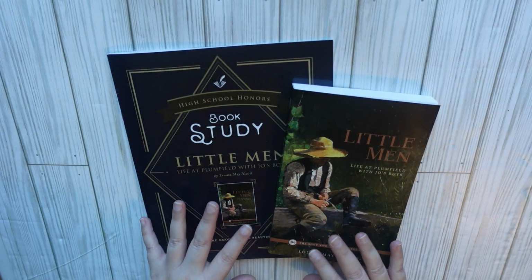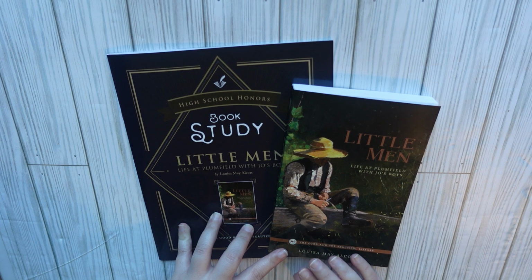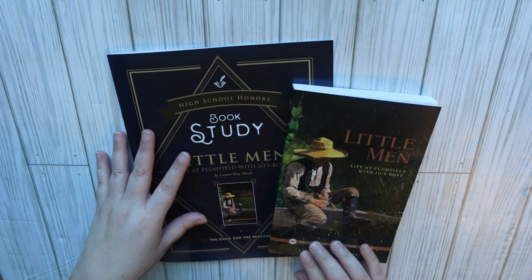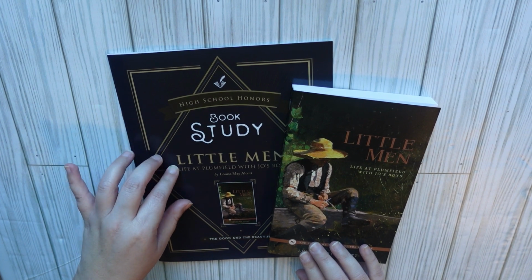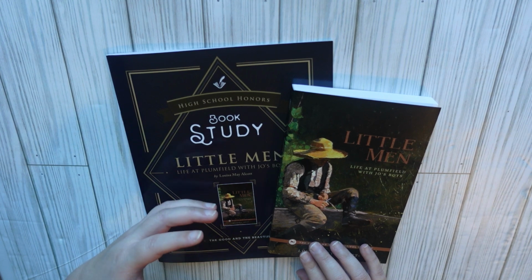Now, the main goal of the honors book studies is to help the student learn to analyze, appreciate, and gain inspiration from good literature. They're also designed to be used in addition to the high school language arts courses for students who work at a faster pace, or for students that need more challenging work.